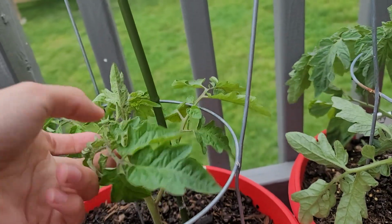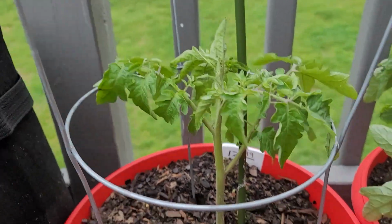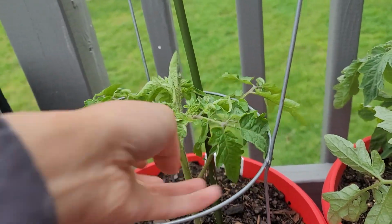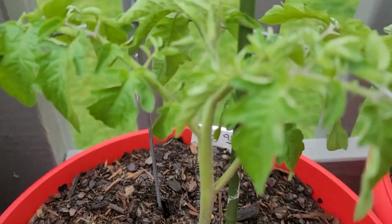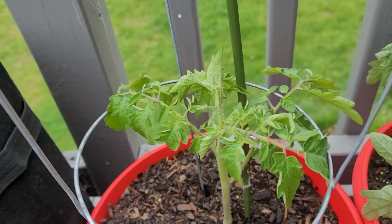Boxcar Willie, I'm surprised this thing didn't take more damage than it did, because of how elongated it was when I bought this plant. But the growing tip seems to be fine. I'm not going to be pruning any of the suckers, so just in case the growing tip fails, we have a backup main stem.